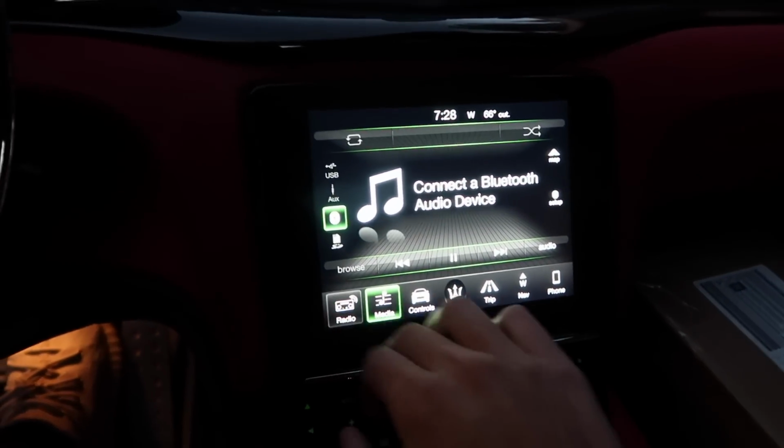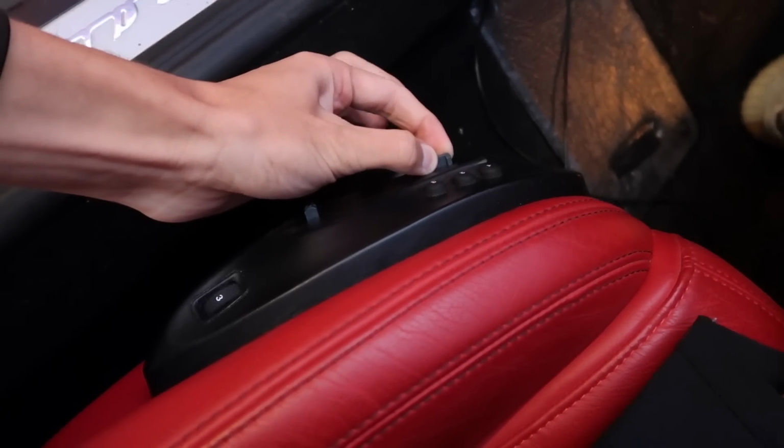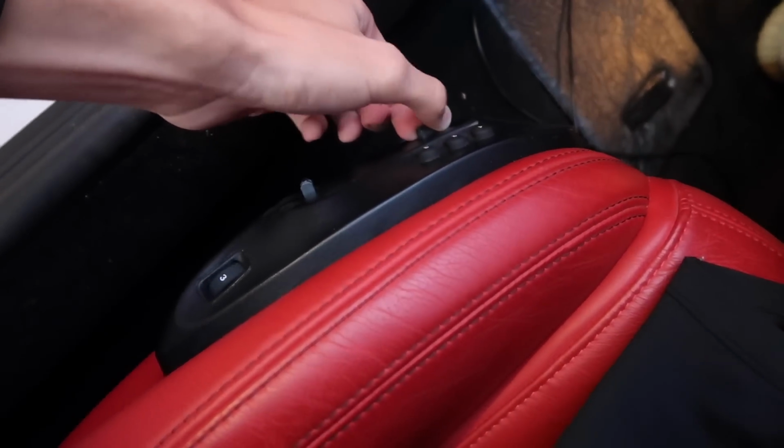All right, I've never played with one of these screens. Media, wow, look at this, it's pretty responsive. Okay, the seats, this is a big one with flood cars. Will the seats work? Yes, they're working. Okay, let's go back down. Yes. Hey. Oh my gosh.